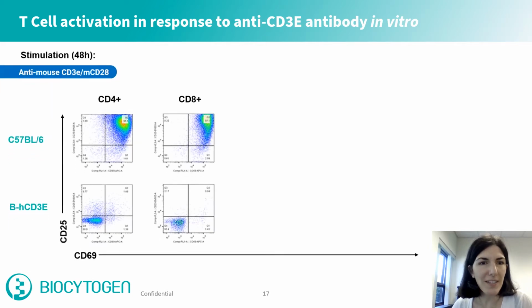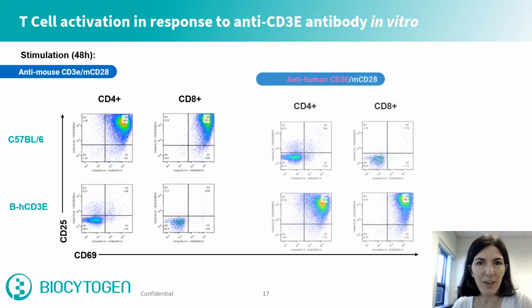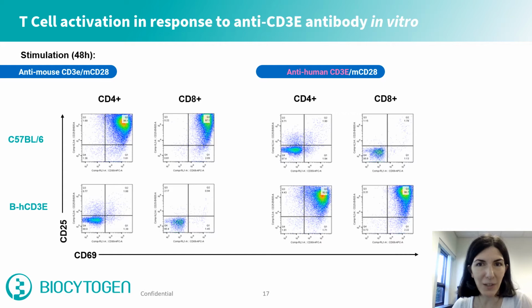To be sure that T cells are indeed functional in humanized CD3E mice, splenic cells were isolated and incubated in the presence of anti-CD3 and the anti-CD28 antibody. While wild-type mice upregulate activation markers CD25 and CD69 in response to anti-mouse CD3, humanized mice undergo T cell activation in response to the anti-human CD3E antibody, and not the murine CD3E antibody.